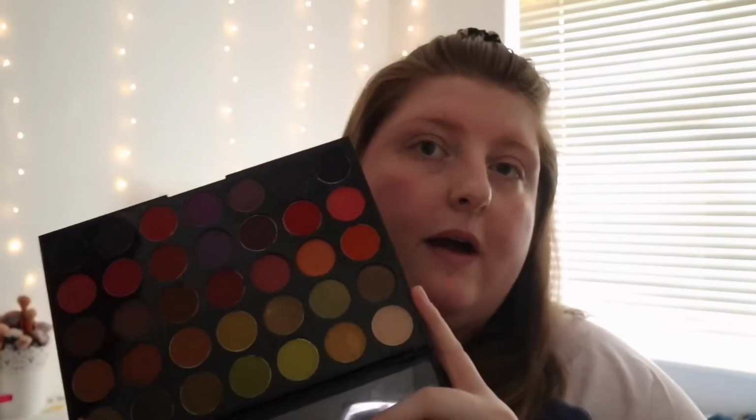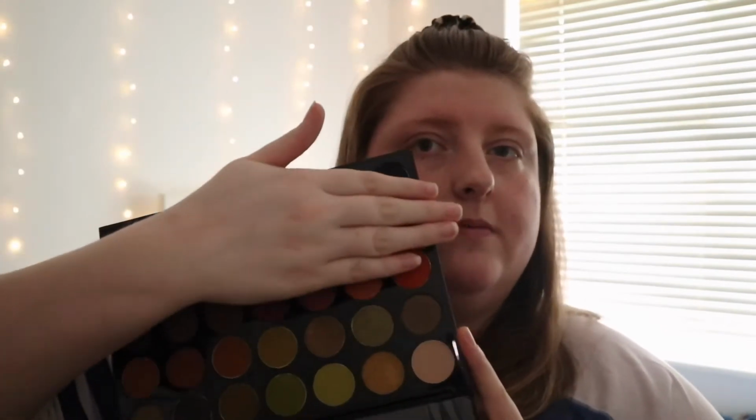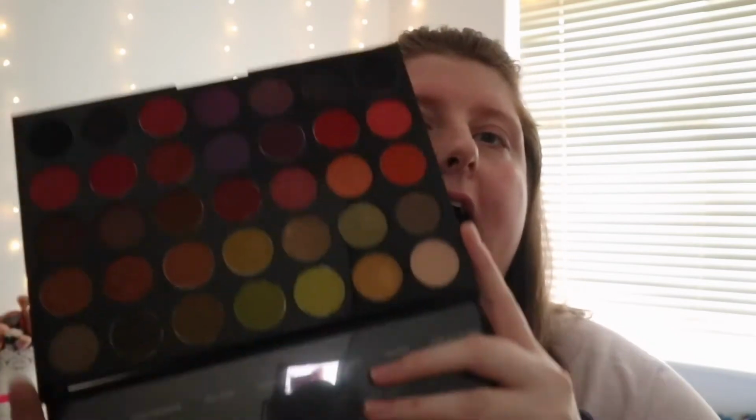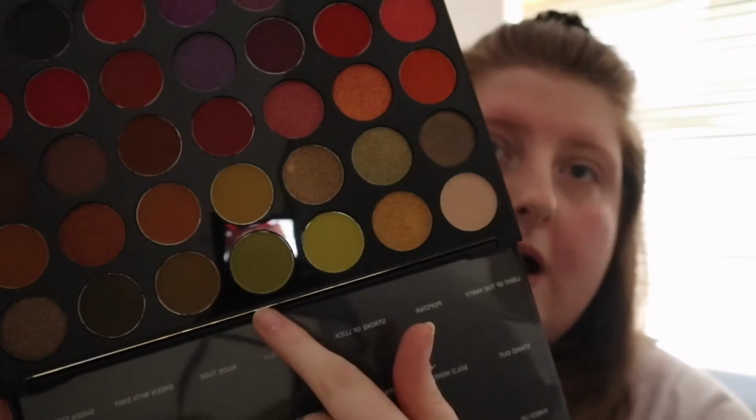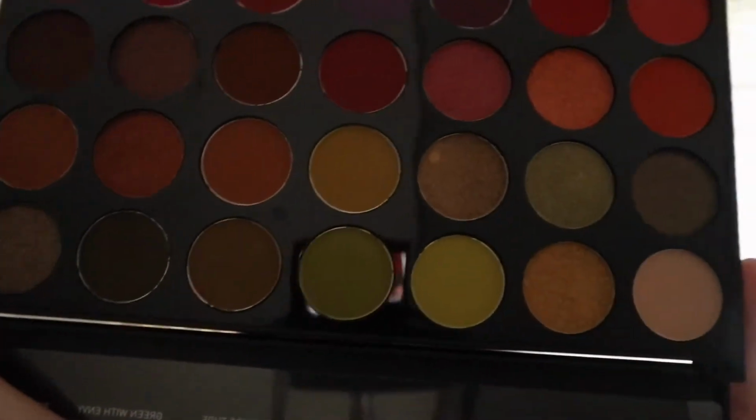This one is the Boss Mood palette, and I see people use this all the time, and I was just like, I need it. It definitely has shades in it that I don't have already, if you ignore the last 3 rows. I mainly bought it for these khaki greens and the browns here, because I don't have anything like those in my collection. I have greens, but I don't have khaki kind of coloured greens, and I absolutely love this purple here.